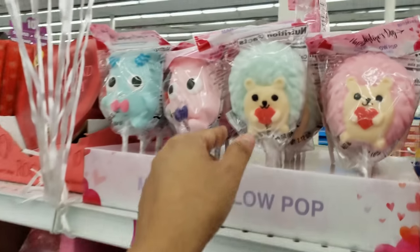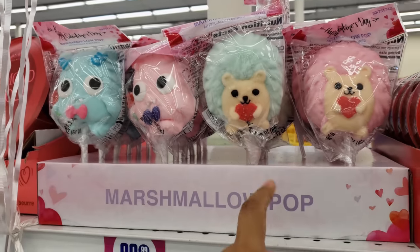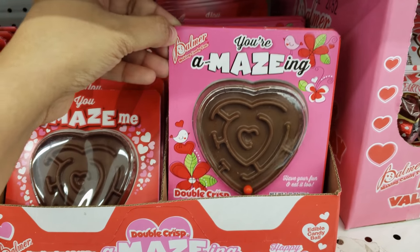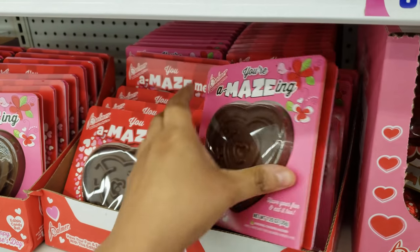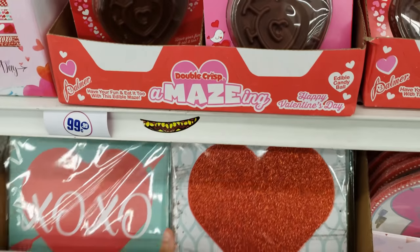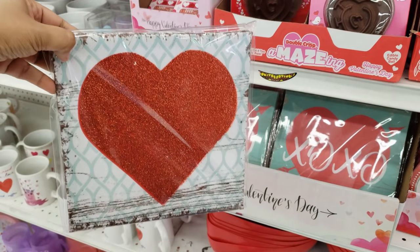Oh, look at the marshmallow. Look at these little cute monster guys. How adorable. Oh my gosh, you wanna make a maze? You're amazing. And it just says Happy Valentine's Day in there. Okay. Oh, what's this one? Maybe a bigger card or a journal. Oh, it is a wall art, so wall decor.